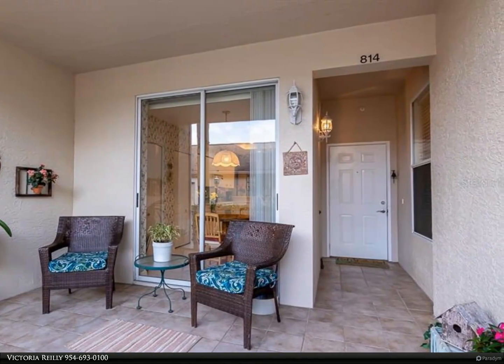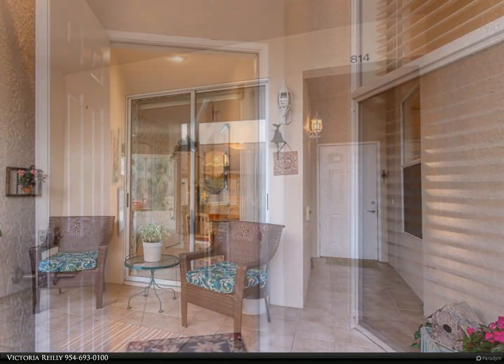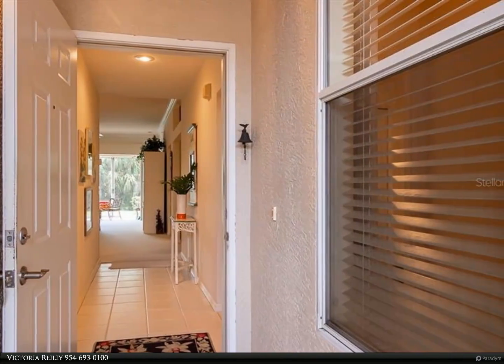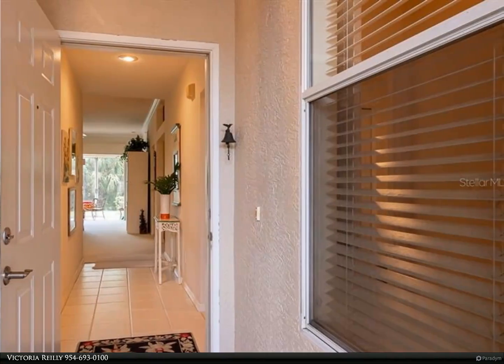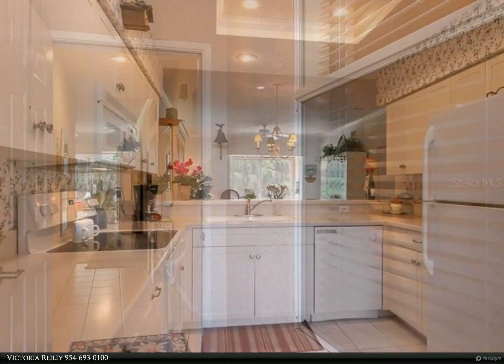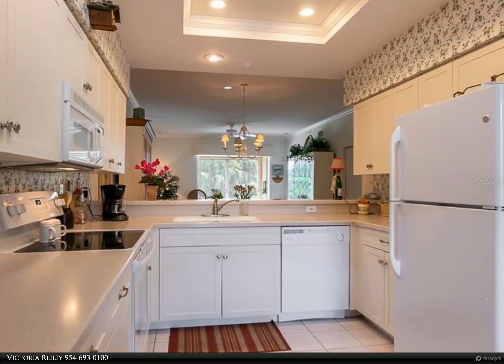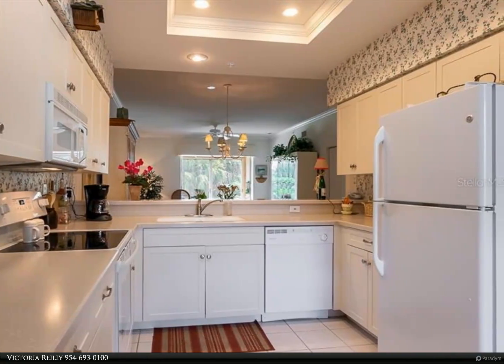Pull into your own private one-car garage with rear exit door leading directly to the condo. The condo is being sold unfurnished, so you will have a clean palette to work with and the big ticket items have been done. Stony Brook Fairway Verandas has its own heated pool and screened gathering area.